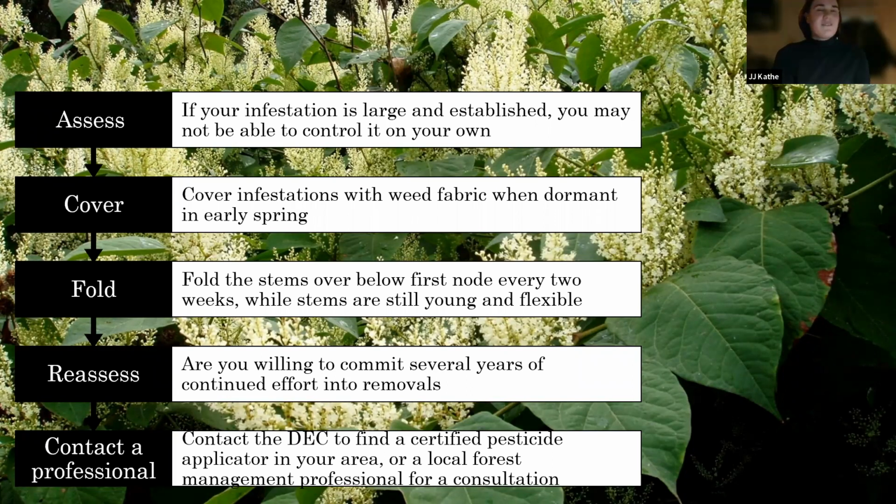One thing that does work for small infestations, because evidently the only time that you really have a good shot at getting rid of knotweed is when it's still small, is to cover it with weed fabric in early spring when it's just starting to come up. And then as it comes up, cover it more, or treat those little stems with herbicide. Stem injection of herbicide works really well, but I have to say I did a very small patch for a job once, and it took a really long time, and the injector was difficult to get a hold of. So that's super intensive.